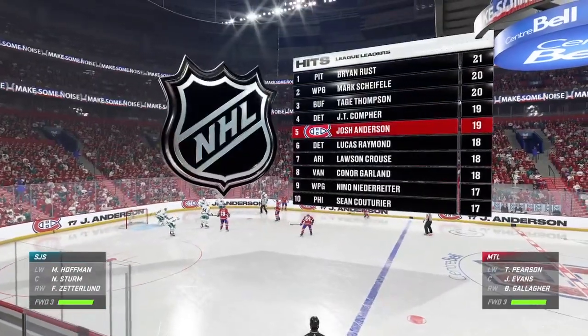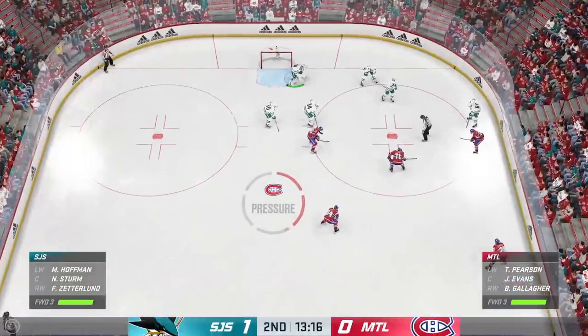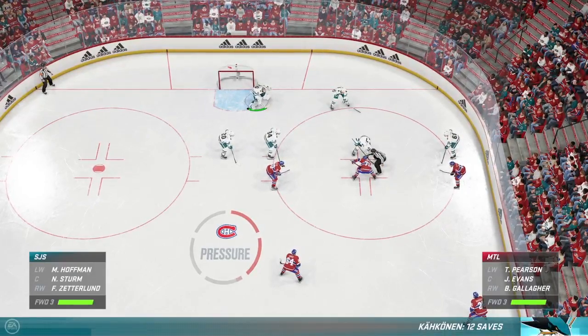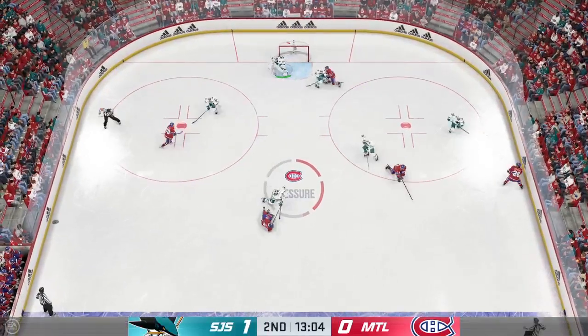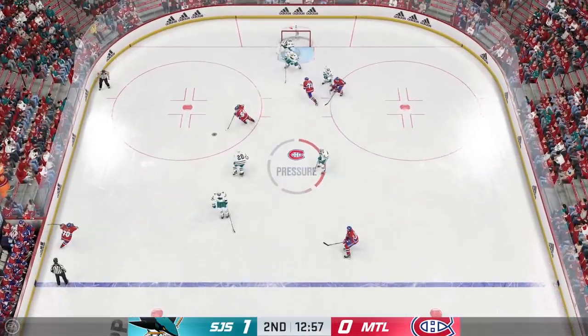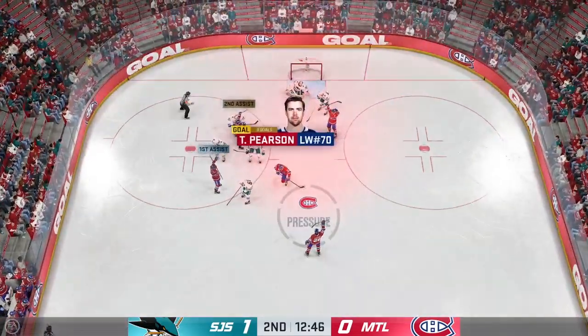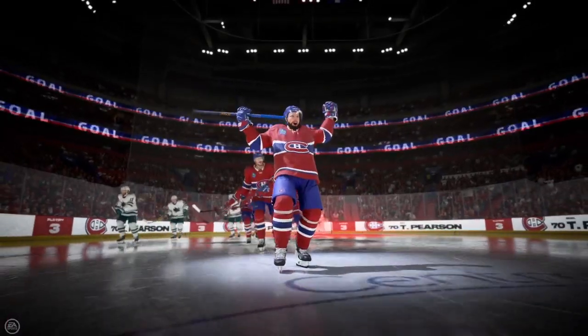More than half the period left to play. We got a 1-0 game to this point. Evans wins the offensive zone faceoff, and here we go. Solid hit on the play. Sends the feed in front. Dishes it off again here. Scores! What an opportunity and delivers.